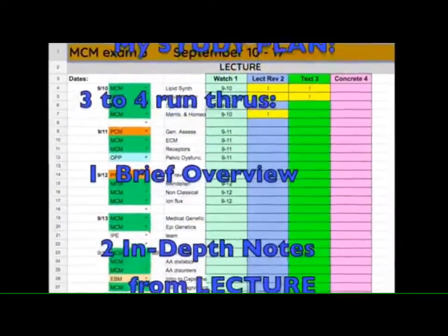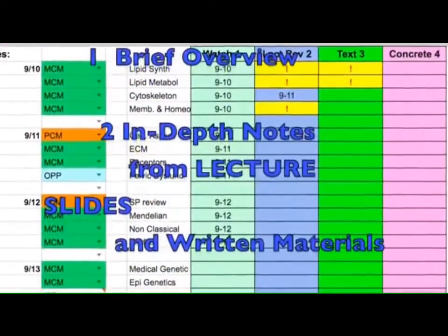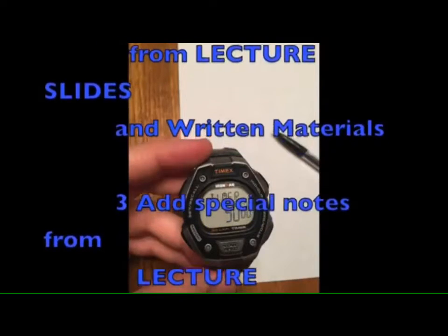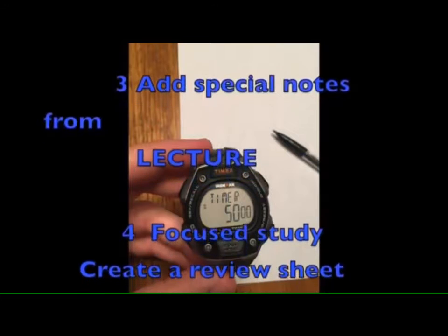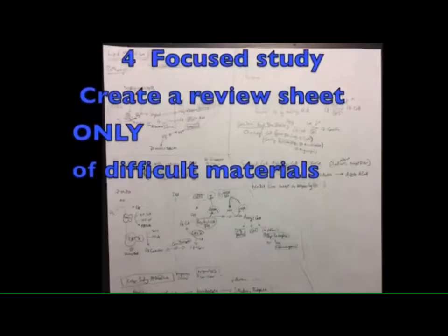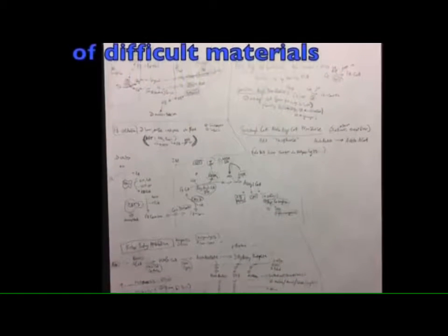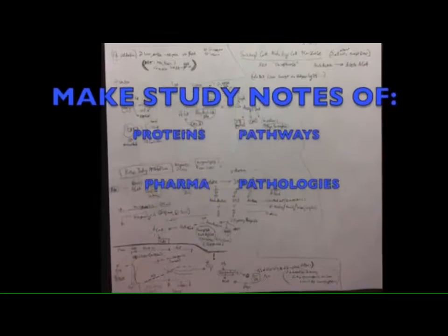The second time, I take a blank sheet of paper and write down every single note I can make from the lecture slides and from the written materials. The third time, I rewatch the lecture and make sure I didn't miss any material. For the fourth and final time, I go through all of my previous notes, make sure I know every single one of those items. If any of those items I struggle with, I write those materials on a separate sheet of paper that I can review before the test.